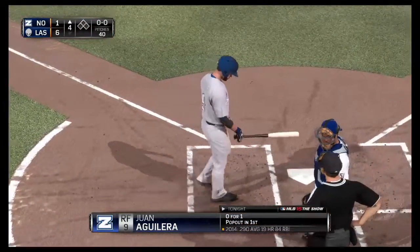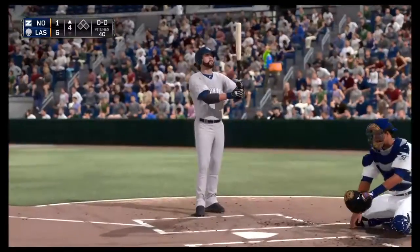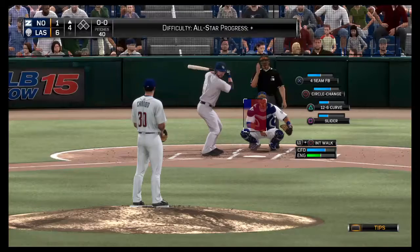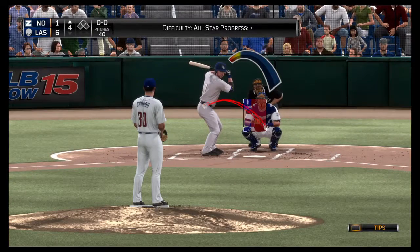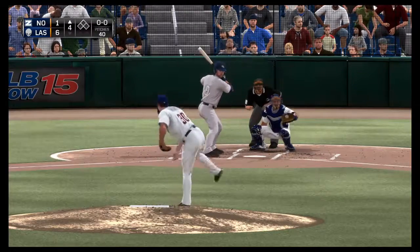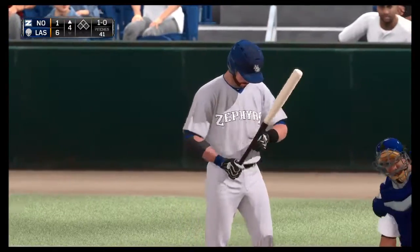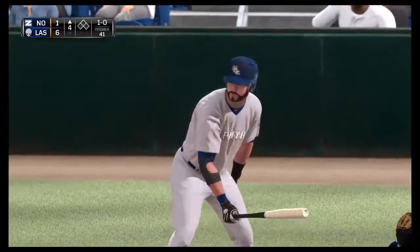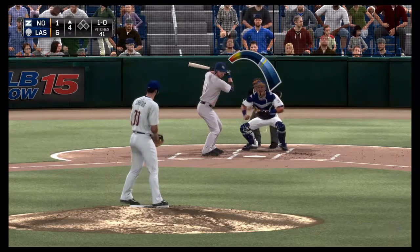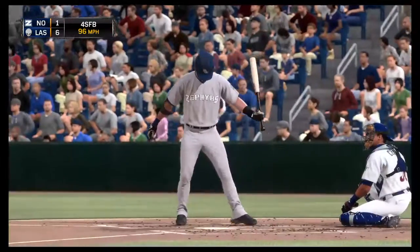Juan Aguilera will stand in now to get us going here in the fourth. Right fielder, Juan Aguilera. Ain't nobody out now. And here's the first pitch. Get ahead, stay ahead now. And he'll start the inning with a pitch that misses off the plate. It's ball one. The next pitch. First two pitches off the mark here.